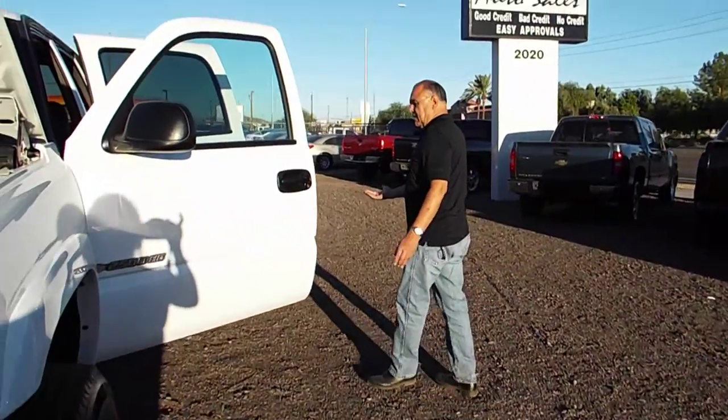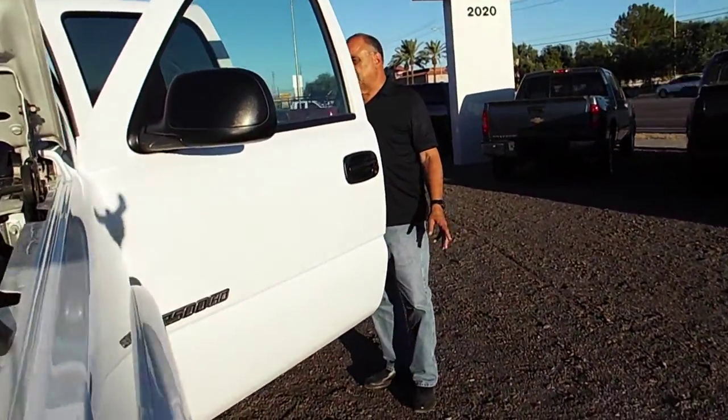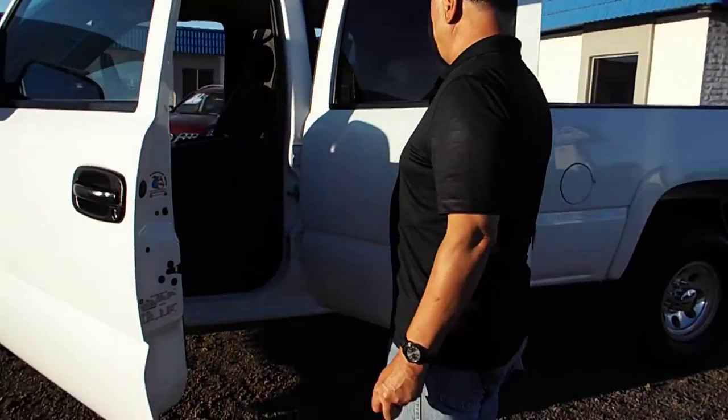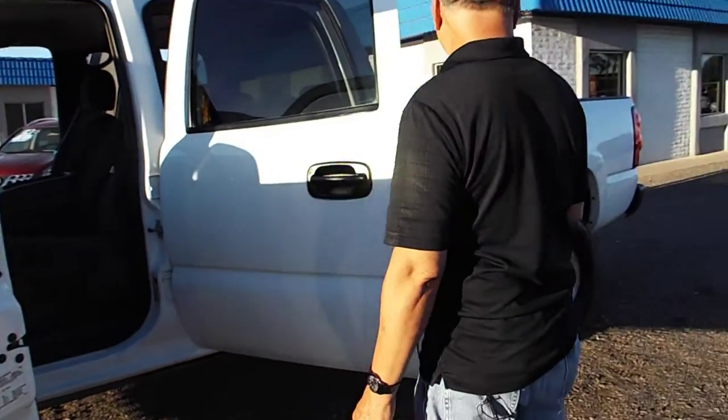It's an LS with leather seats, power seat on the passenger side, cruise control. It's going to give you excellent fuel economy. It's got the short bed on it.